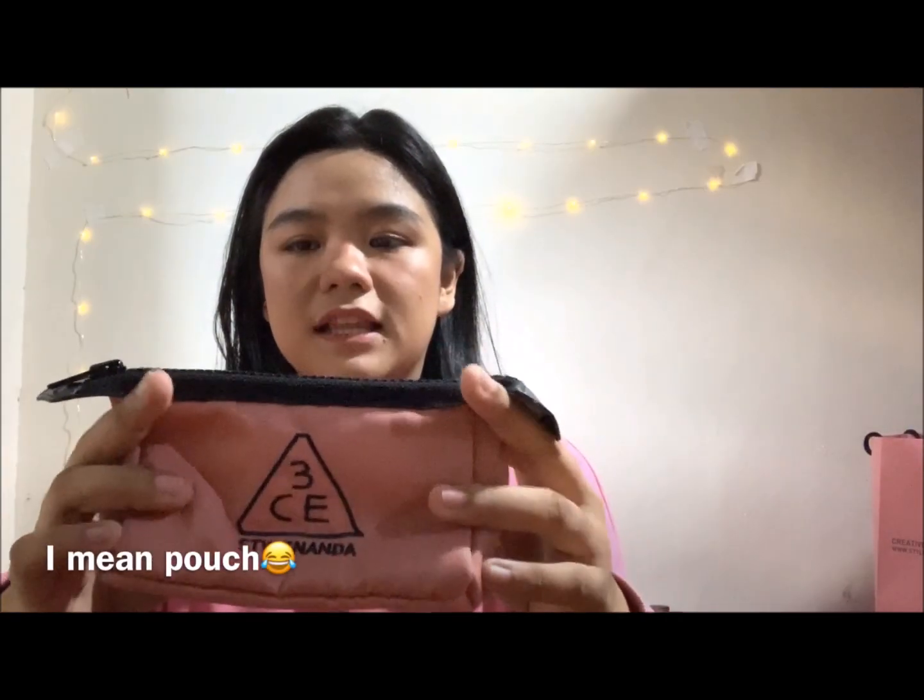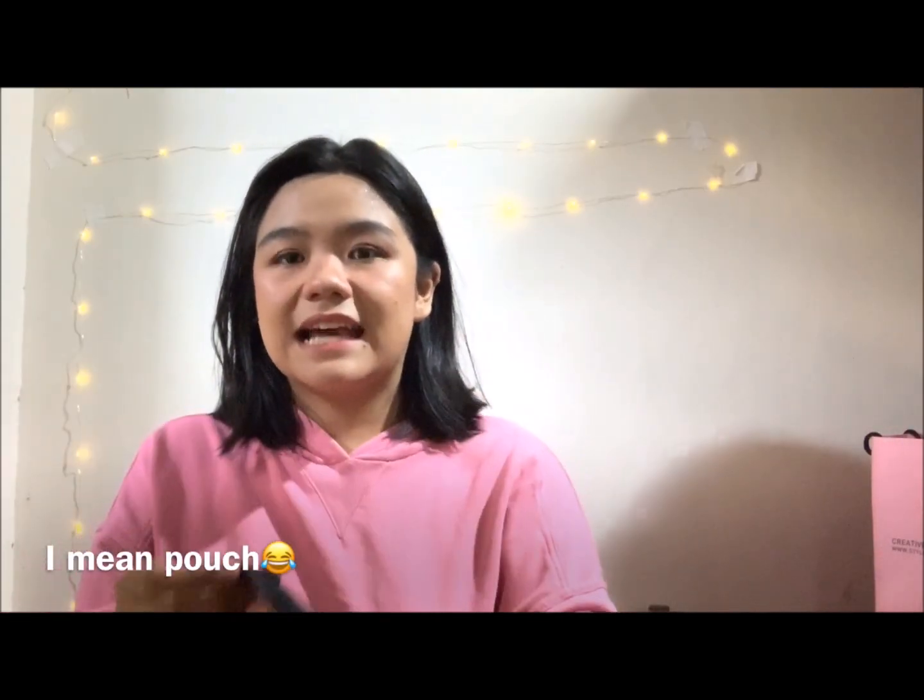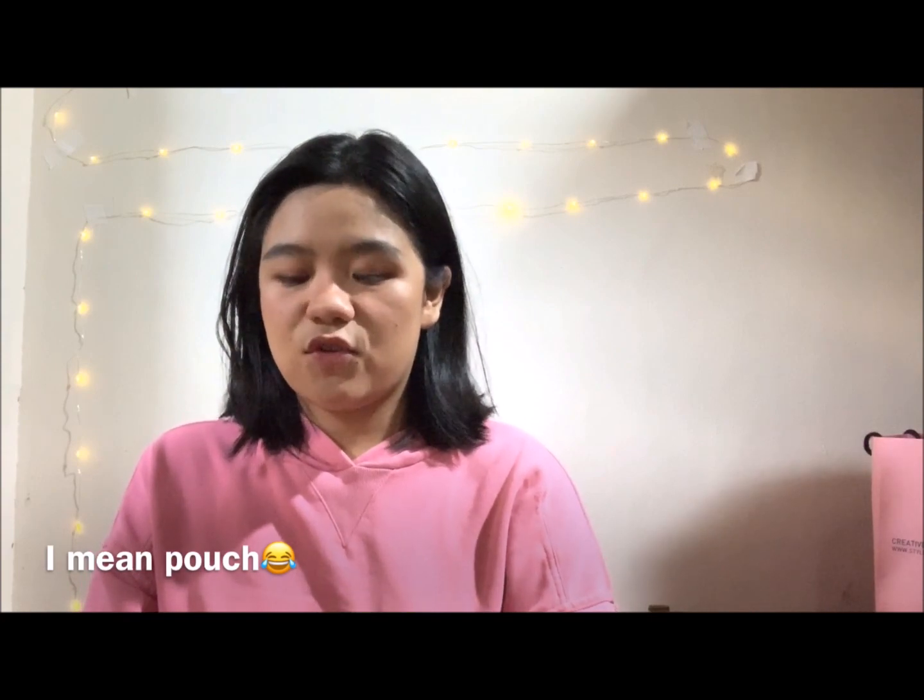So, if I'm not mistaken, this one is the pouch that I've been wanting lately. This one is from KCE siya. So, ayan, may nakalagay siya ng KCE. Ayan siya. Baby bag lang siya. Kasi, the last time, may nula ako. So, maliit na lang siya.